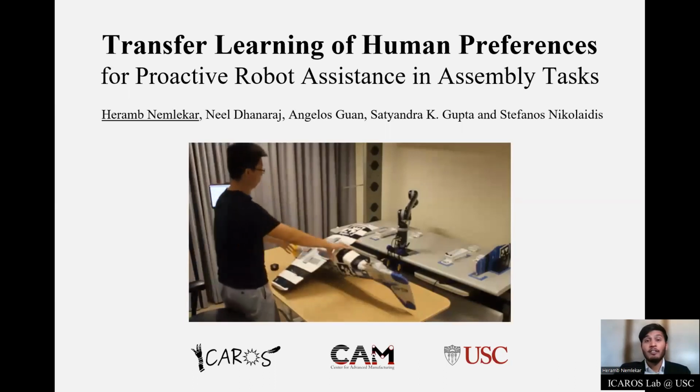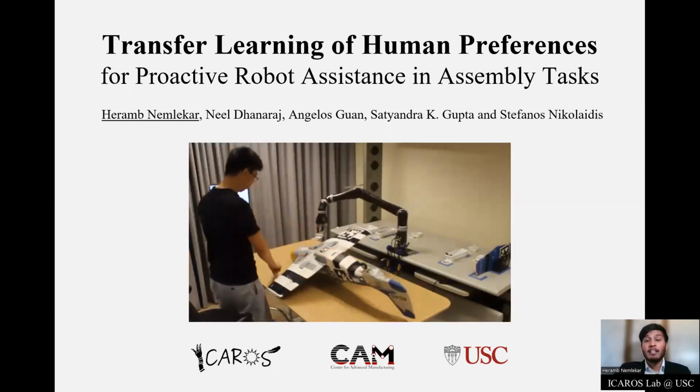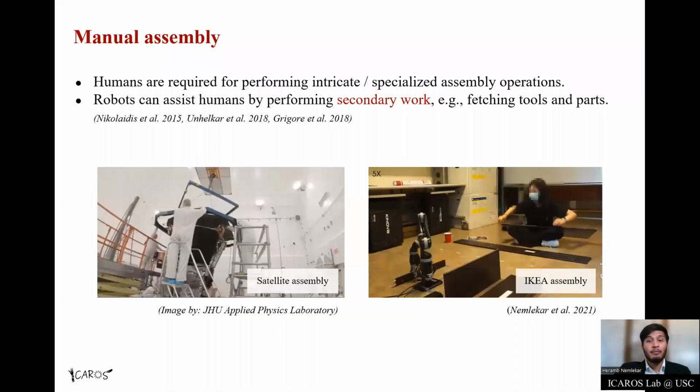Our work is on transfer learning of human preferences for proactively assisting users in assembly tasks. We focus on manual assembly tasks where humans must perform the intricate assembly operations, and robots can assist humans by doing the secondary work, like supplying tools and parts to the user.